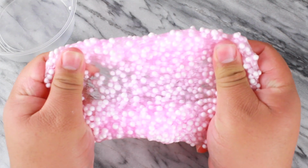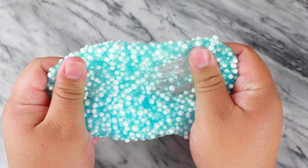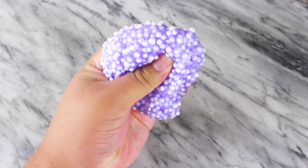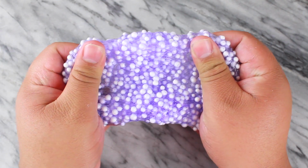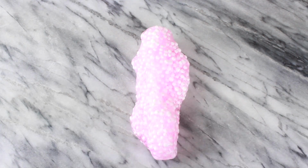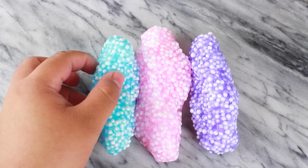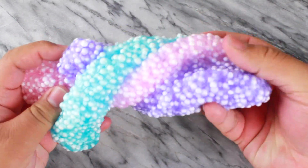So now that our pink layer is done, I'm going to do the exact same thing for the blue and then for the purple. Now that I have all 3 of my colors made, it is time to assemble it. You can literally do this however you would like. I am going to just take all 3 of the colors and spiral them together and then just put it in our container.